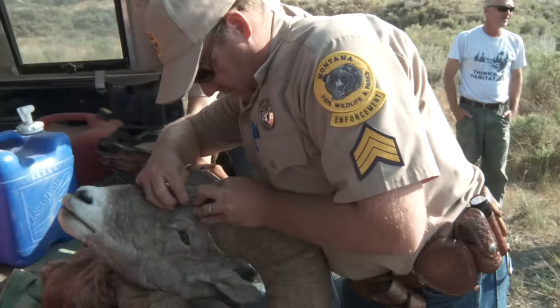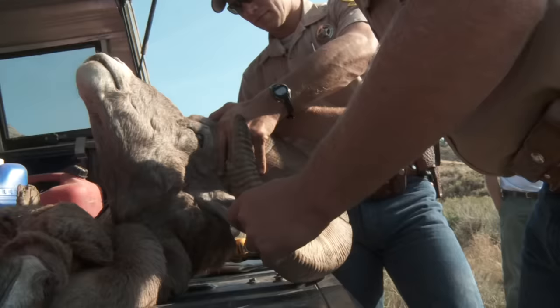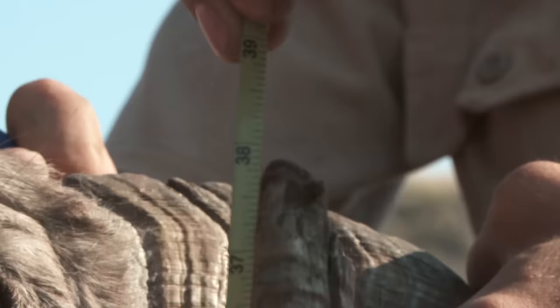Really? 17 and 4. Wow. 17 and 4? Holy smokes. Whopper. That's right in the top of the top masses.